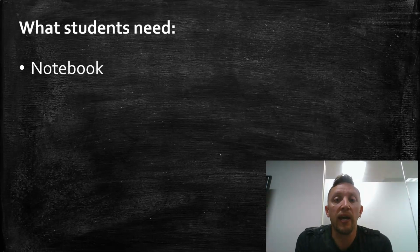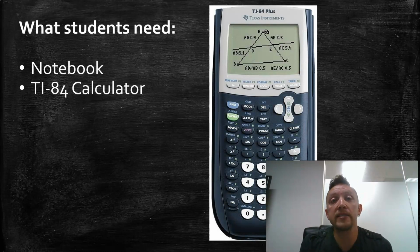Now, whether it's a traditional college-lined notebook or a graphing notebook, it doesn't matter. Some students do prefer having a graphing notebook or one that has the grid paper, only because we will be doing some graphing, and sometimes having those grids makes that a little bit easier. But that's not necessary. It's a couple bucks extra, so it's up to you if you want to spend that money. Now, as far as calculators are concerned, students are going to need to have a TI-84 calculator.